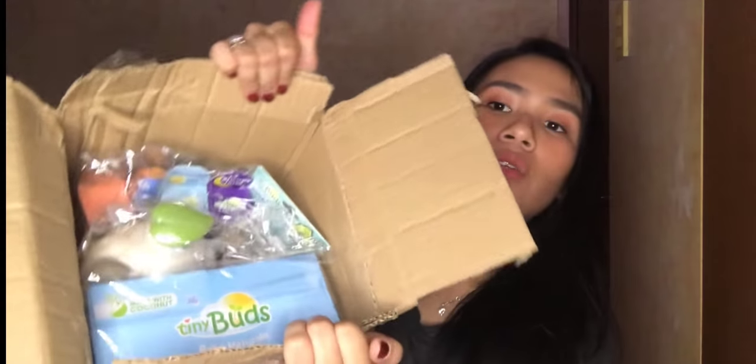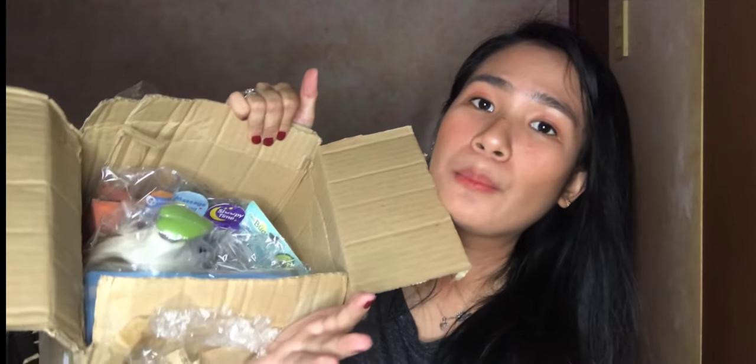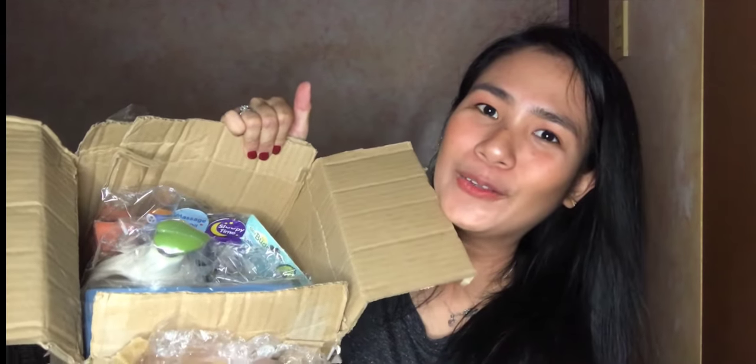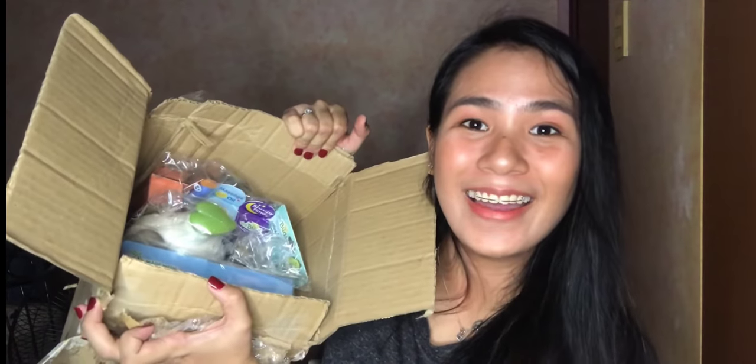So, nabuksan na natin siya and I'm so excited na talaga sa mga nandito kasi medyo nakalimutan ko na siya. Talagang safe na safe siya. Ang dami talaga niyang tapes and mga bubble wrap. Okay, so there you go guys. Ito na yung pinakalaman niya and isa-isahin natin siya. And let's have a little bit of background kung ano ba itong mga pinagbibili ko. So, keep on watching guys!